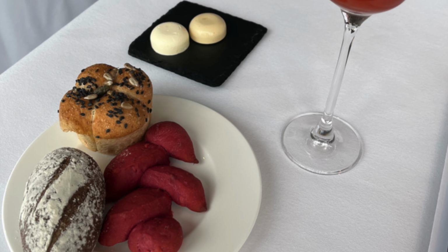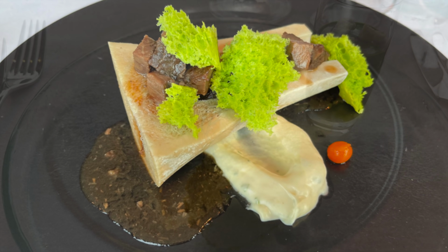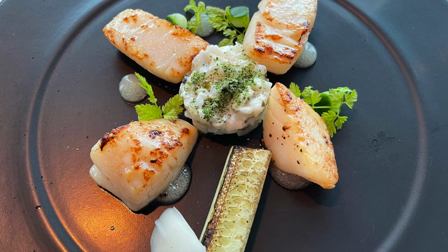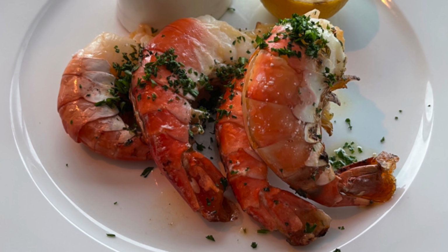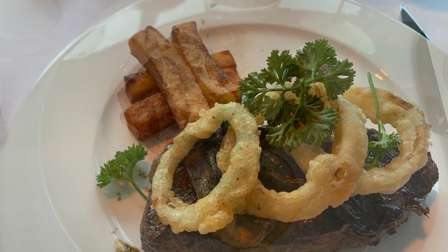Start with their breads and an amuse-bouche, and here we have the ox cheek, the chicken and mushroom, then we've got the scallops, the grilled tiger prawns, which were delicious. Here's a side portion of chips to give you an idea of size, pork, and the steak.